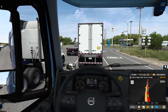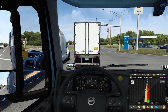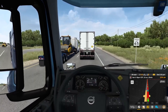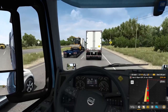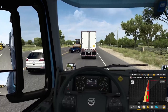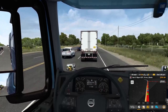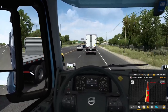I might start doing some retro games, like Car Mechanic Simulator 2015. You might have seen I did an episode where I repaired DeLoreans, because those are my favorite car and my dream car. I'm going to continue to do episodes of Car Mechanic Simulator.